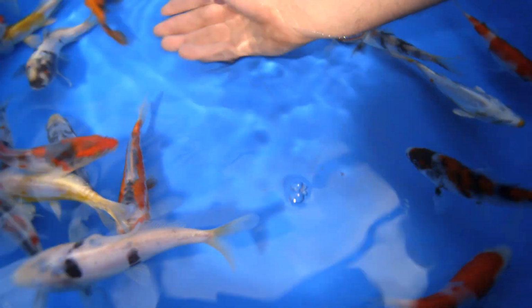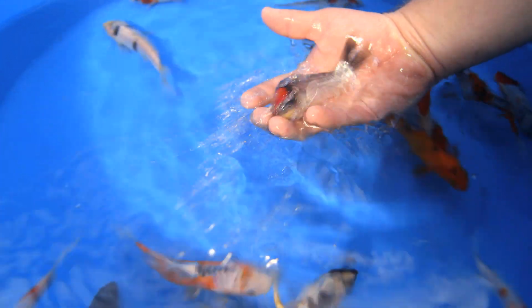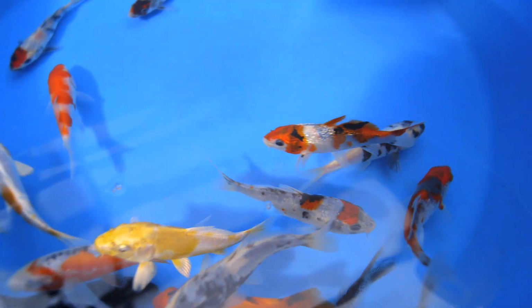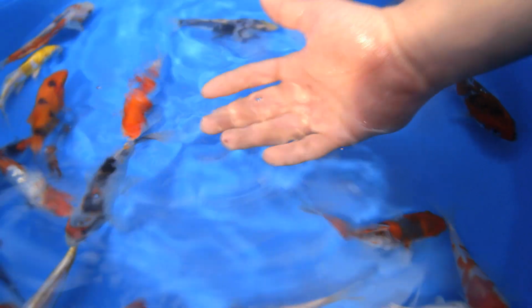So we have this Goshiki here, and it's a very cute fish, but as she gets bigger, that pattern is going to kind of rise up to the top and not really be enough to enjoy, in my opinion. This little Showa has the same sort of thing going on. A really cute pattern on the top, but as she gets bigger, or he gets bigger, who knows, it's going to be sort of dwarfed as the fish is a foot long.